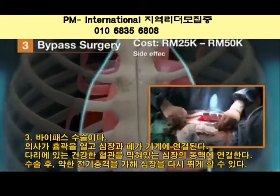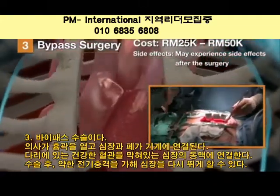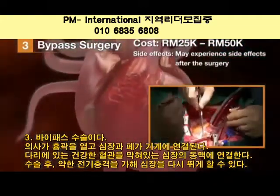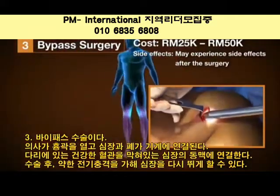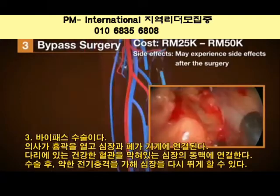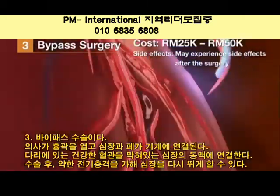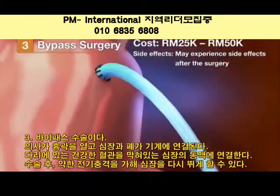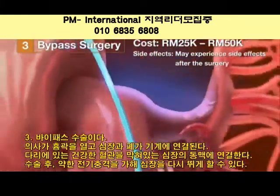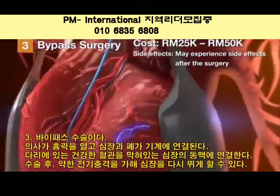The surgeon makes an incision and cuts the sternum. The rib cage is moved to reach the heart and the person is hooked up to a heart-lung machine. The surgeon then removes a healthy blood vessel from the leg and grafts one end of this blood vessel to the artery, while the other end is sewn onto the same artery just beyond the blockage. And this routes the blood around the blockage. After the operation, mild electrical shocks may be used to restart the heart.